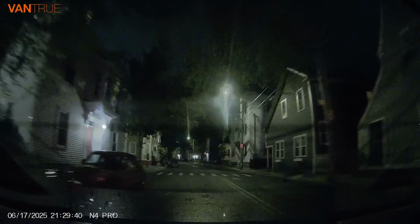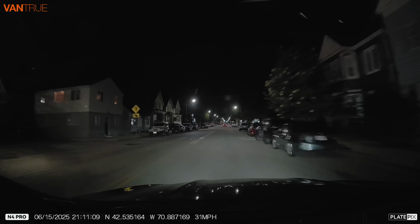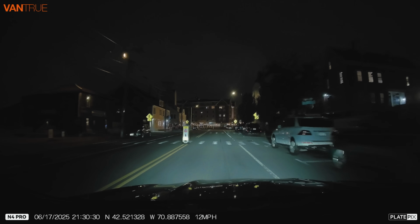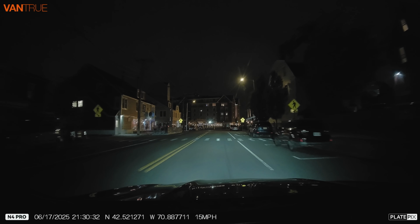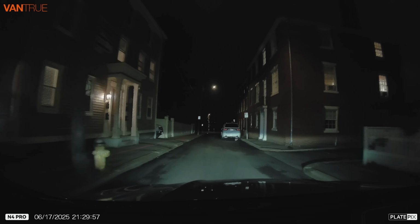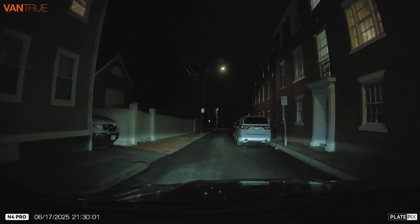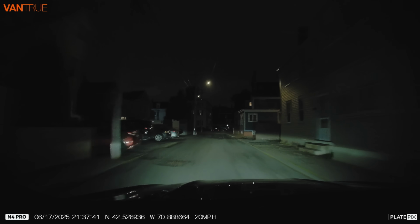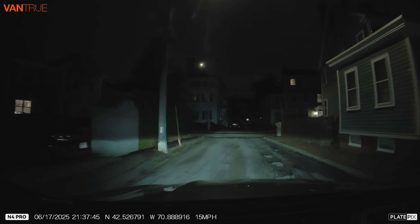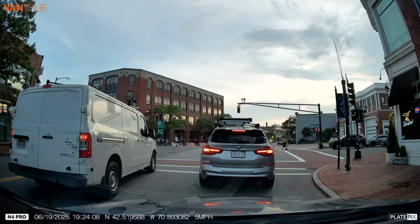Now, when I was shopping for a dashcam, I was very specific on having one that can record at night, since that's usually when I do my driving. And that's exactly where the N4 Pro excels once again thanks to that Sony Starvis 2 sensor. Even in poorly lit environments like the old streets of Salem, Massachusetts, this sensor ensures recordings are clear and detailed, meaning it can capture all the adorable wildlife in all its cuteness, as well as the massive potholes that the city has been neglecting for over 3 years that are so deep they destroy suspensions. But most importantly, it can clearly identify license plates.